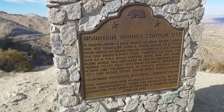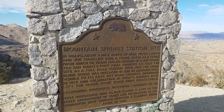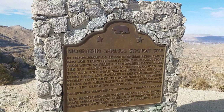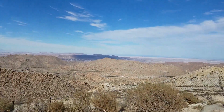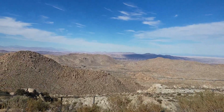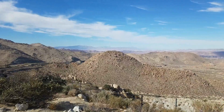Anyways, I guess this was like a historic, well, you can read it. Pause it if you want to read the whole thing. But the whole shtick of this tower is, from up here you get this amazing view. You can see the whole dang valley. It's pretty impressive. This landscape out here is absolutely beautiful.